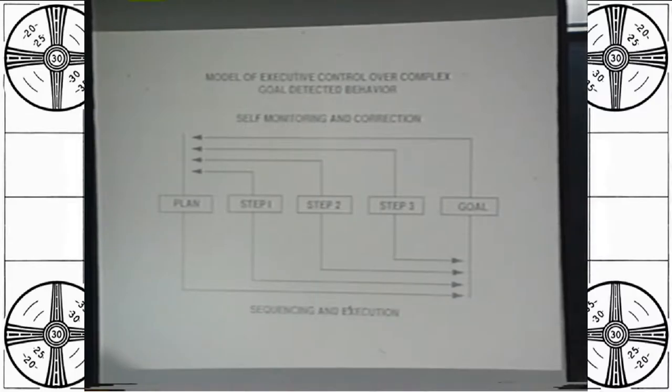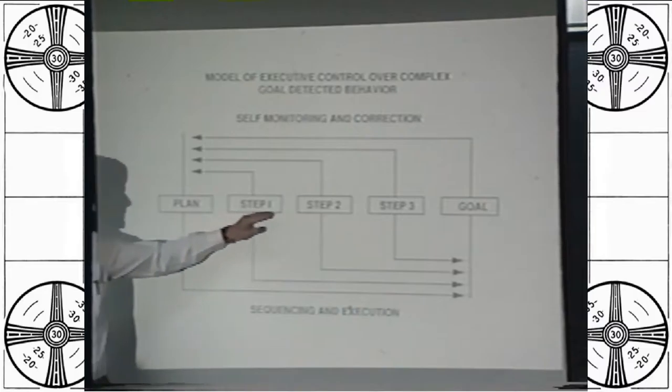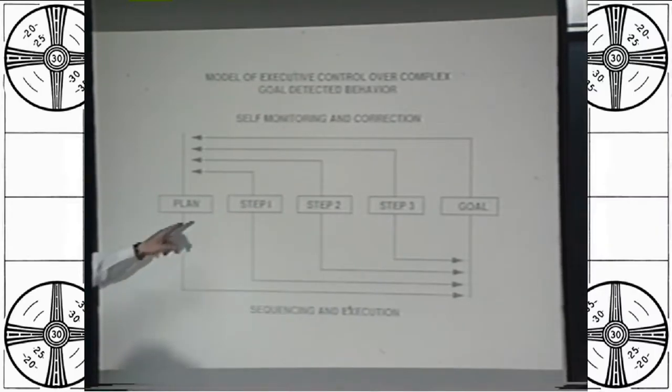So this is an example of what the executive functions do. If you have a plan or a goal in mind, you have to come up with a plan, and your plan might involve selecting these three steps of all the possible steps that you know how to do to get from here to there. You have to put them in the right order. As you progress towards your goal at each step, you have to, first of all, execute the step, and then you have to monitor your progress towards the goal.